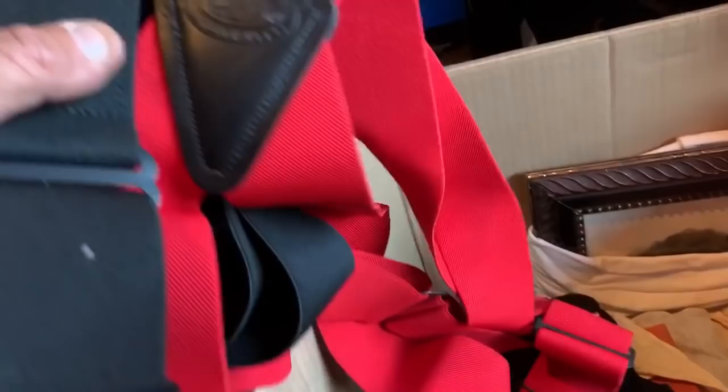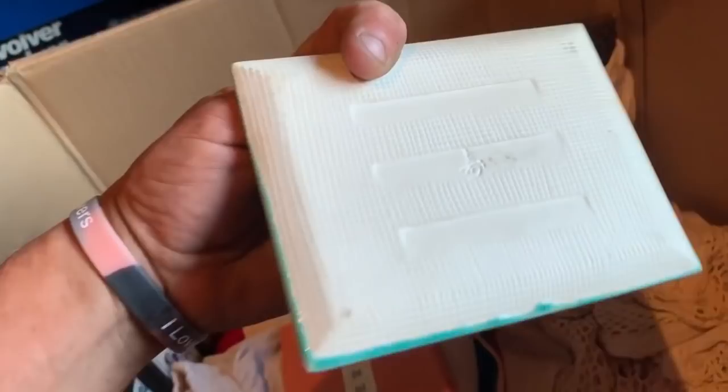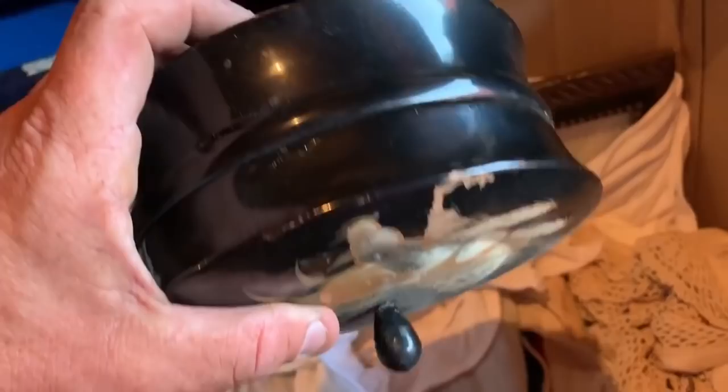Suspenders, dual. Indiana Trading Company. This is something. What do you got here? Board game? No. Just like every box, guys. Gloves.